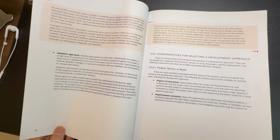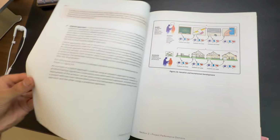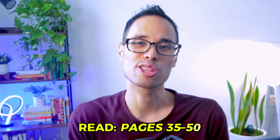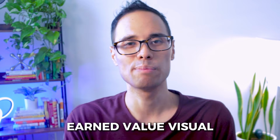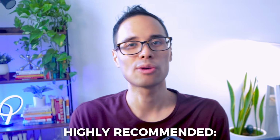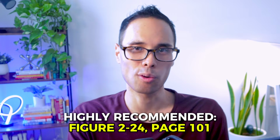When I was studying for my CAPM exam, I had a much harder time understanding the biggest differences between Agile and predictive. So if you're like me and you need more of a walkthrough on what those aspects are, then I recommend reading through pages 35 through 50. The guide also has a really good visual to help you better understand earned value analysis on page 101. Highly recommend looking at figure 2-24 on page 101. Overall, the book is super thin and it should take you a few days to read through it cover to cover.